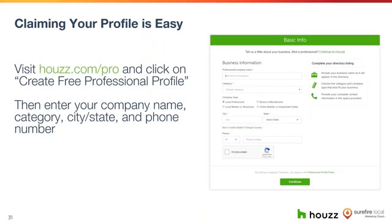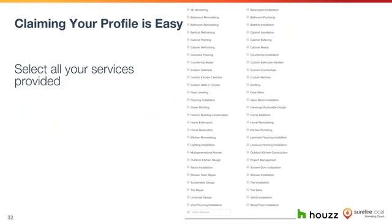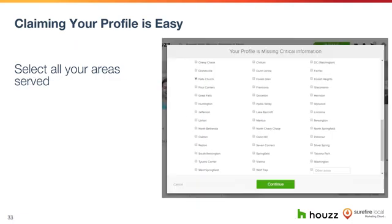Then it's a matter of adding your information, company name, the category that best fits your business, your location, and contact information. Then add in the services you offer. Remember earlier when I shared the screenshot of how specific I can search for? Here's where you can make sure your business gets placed in these results. Go ahead and add everything that you want to rank for. And then you want to do the same for your service areas.